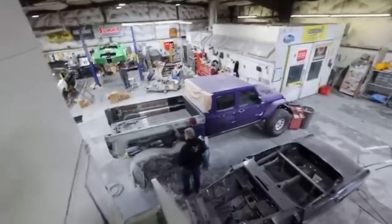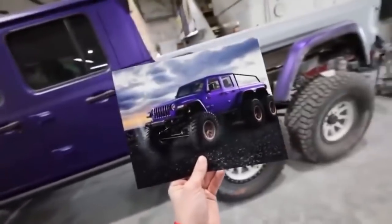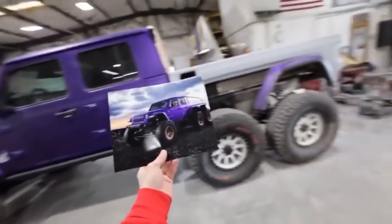Oh my gosh, I am getting so excited for this Gladiator. As soon as it's done, first thing we're doing, we're taking it to Moab to Hell's Revenge. Check this thing out. This is gonna have so much more road presence. It is absolutely massive. Now, one of the most important things with a Hellosaurus Gladiator is to make it look like it came straight from Jeep.